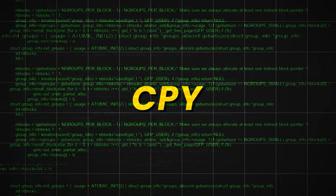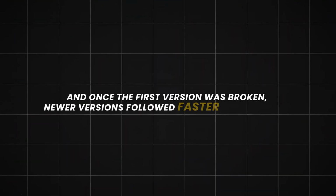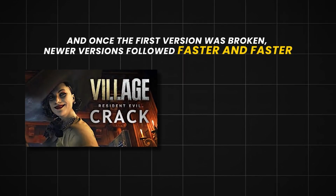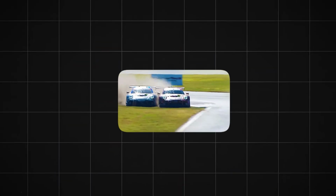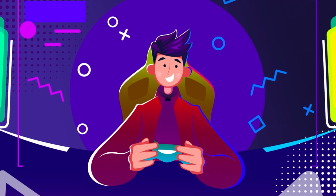But then, a group known as CPY cracked Just Cause 3, a game protected by Denuvo, in just a few months. And once the first version was broken, newer versions followed faster and faster. Resident Evil Village cracked in less than a week. Sonic Frontiers? One day. The arms race between hackers and game companies was heating up. But there was one thing DRM couldn't stop: the rise of always online gaming.